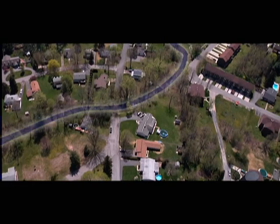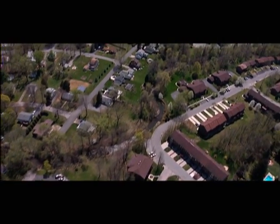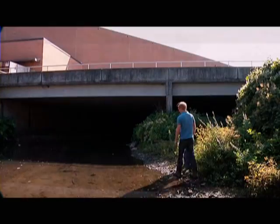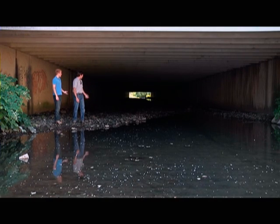In many urban areas, people felt like they were running out of room to build, so they thought the only option was to build right next to the stream, or even over the stream. We're actually standing under Logan Valley Mall right now, where the stream's been routed underneath. The stream flows under the Logan Valley Mall?